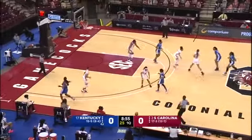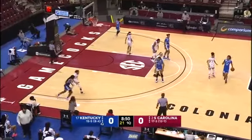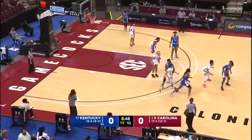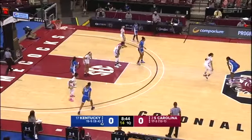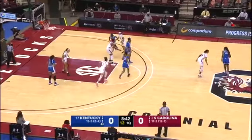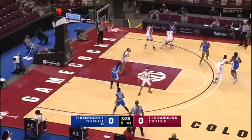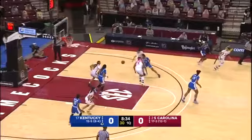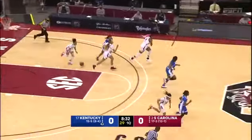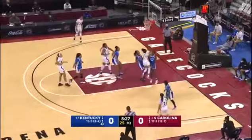And South Carolina didn't come away with a score, but that's where they earn their living, getting to the offensive glass, second and third opportunities. See Massengill running the point, handing it off to Howard. Kyra Elzy making that switch so that Chastity Patterson could play more off the ball and have more scoring opportunities, with Massengill running the point. And Blair Green moving to the bench for Kentucky.